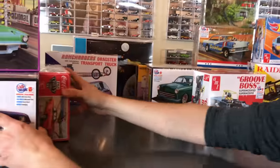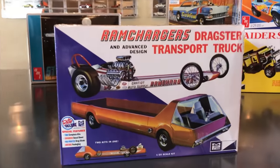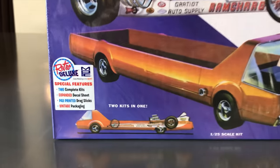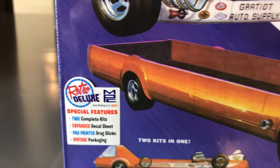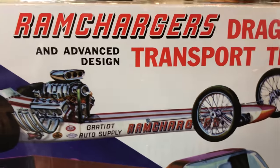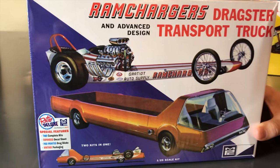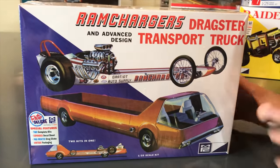Next up for you guys, we're gonna jump in and show you the Ram Chargers Dragster, an advanced design transport truck. This is an MPC kit. So this is what's really cool about this. This is two complete kits. We have not put these kits back out together like this. So it's really fun, really crazy kit here. It has an expanded decal sheet, bigger than the original release. Pad printed drag slicks, vintage style packaging on it.